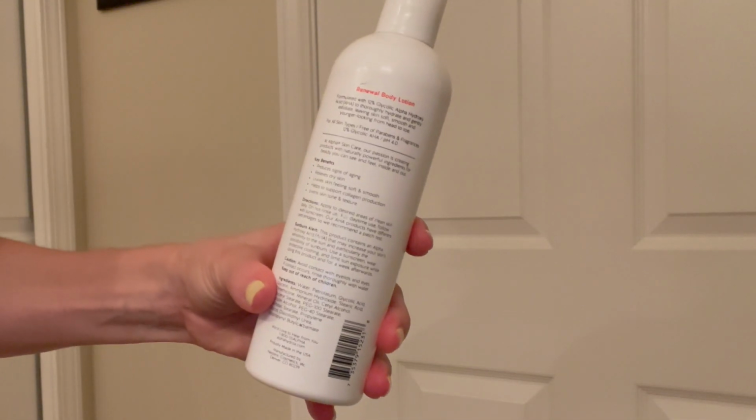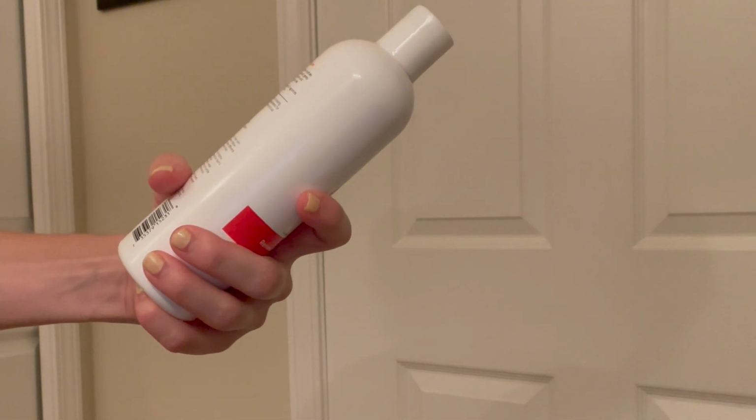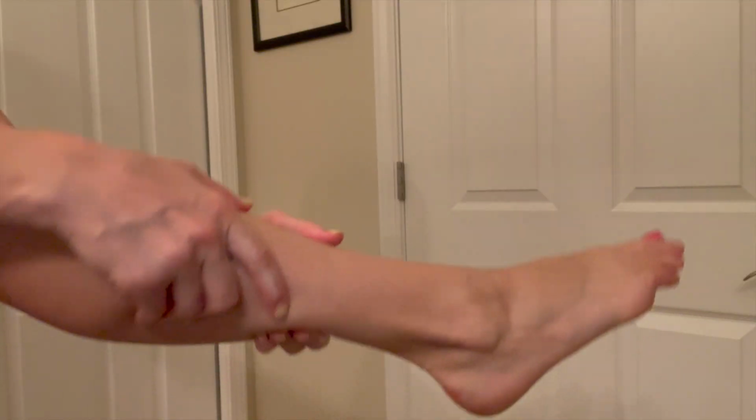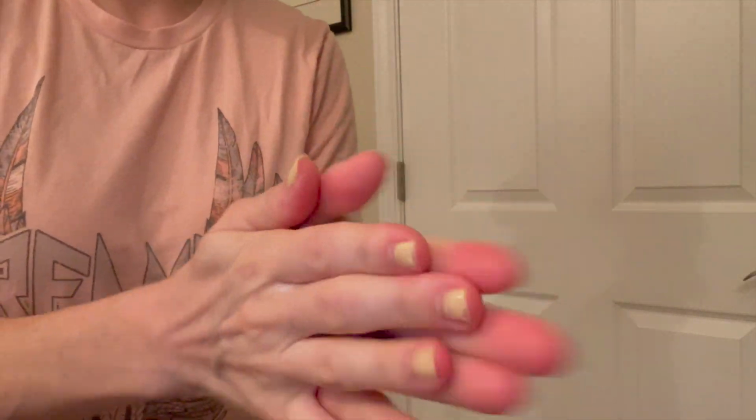So I've started using an anti-aging body lotion. I forget how I discovered it, but it says it has an anti-aging formula which consists of glycolic alpha hydroxy acid and reduces the appearance of lines and wrinkles. I've only used the lotion for a few weeks, maybe a couple months, but my legs have definitely stayed more hydrated and I feel like I'm actually doing something to prevent them from looking old.